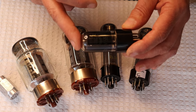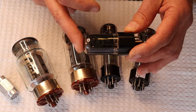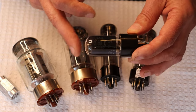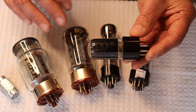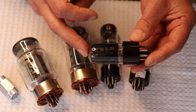And it sounds amazing. It's an amazing tube. The quality of construction, the sonics. We haven't burnt one out through stupid mistakes that we make. So anyways, we still have some of these. We have a good selection of used vintage North American stock, but we don't have lots of pairs anymore.